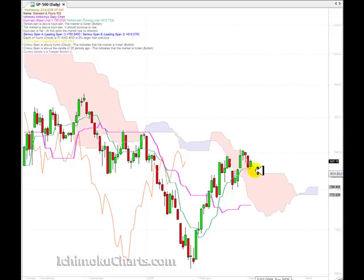Now this line, as we said, the Tenkan Sen, has held as support, and that's what we tend to see in fast-moving markets. When the market's moving very fast, this line will act as support or resistance. We can see it's held roughly as support here. Here we can see that it's held as resistance here. So we'd expect to see this market potentially appreciate.